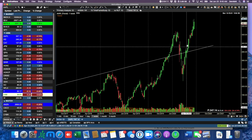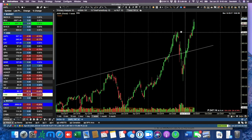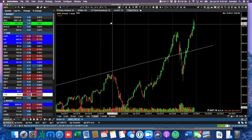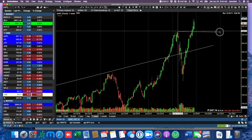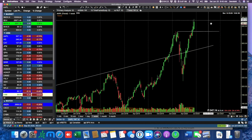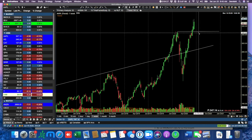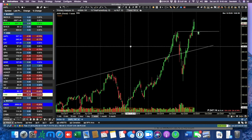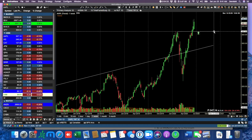Will Apple do a W-shaped? They may very well, but the pullback I don't think is going to be very deep. If we're going to get a pullback in Apple, I wouldn't expect it to be any lower than this value right here. So let's keep a look out on that. This is a weekly chart, and see if we can't see buying happening again in the 325, 327 area.